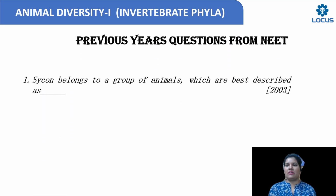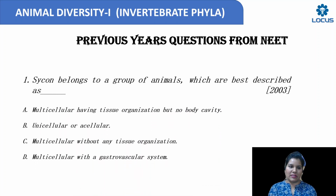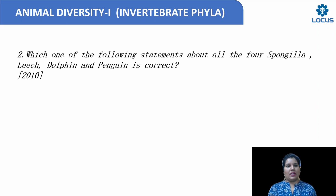Let's get into previous year's questions which were asked in NEET. Sycon belongs to a group of animals which are best described as: multicellular, having tissue organization but no body cavity; unicellular or acellular; multicellular without any tissue organization; multicellular with a gastrovascular cavity. Your answer should be, children, multicellular without any tissue organization. The option is C.